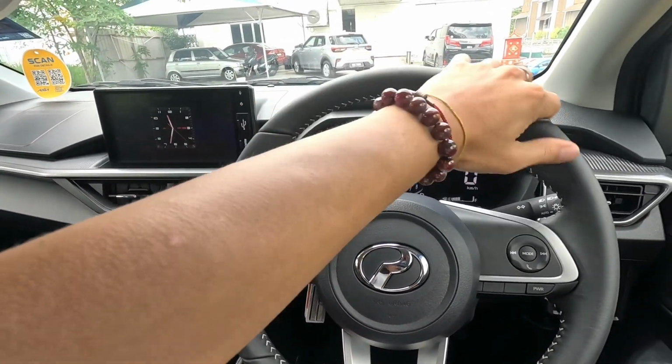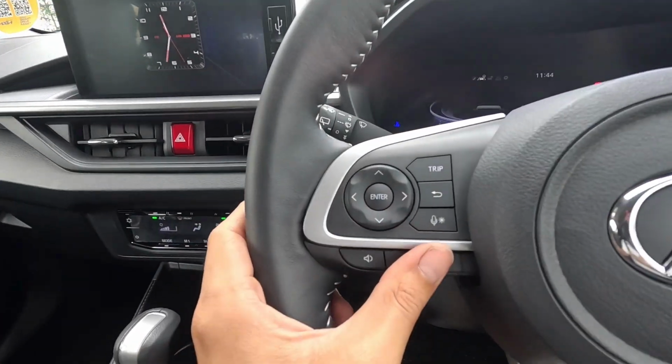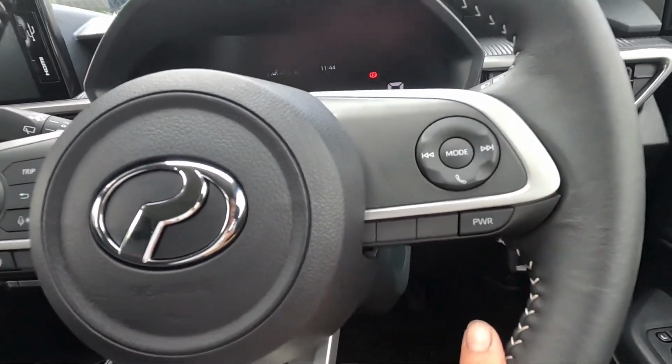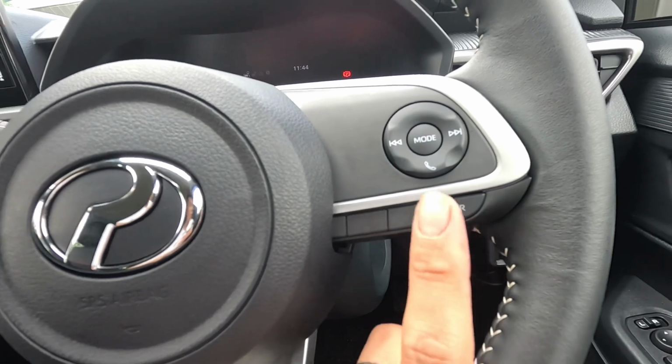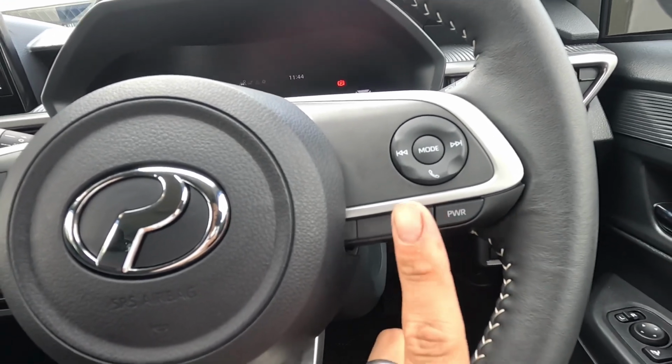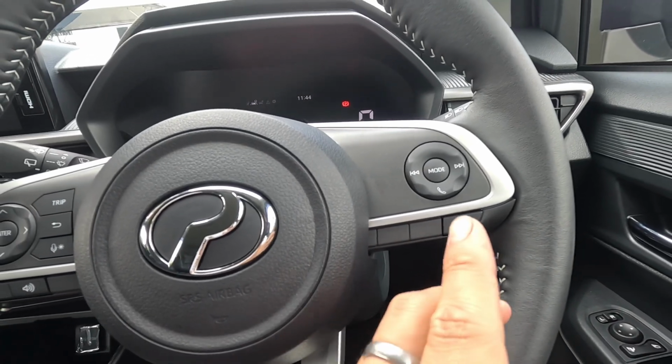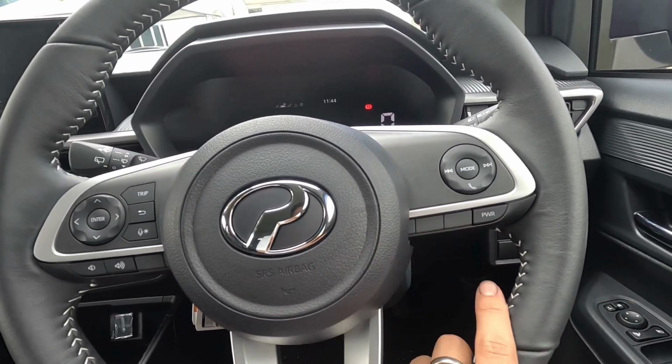Okay, then you've got this multifunctional steering wheel. So here you can see you have all the controls, the trip. Okay, and on the right side you've got mode and you've got power. Now a lot of people ask, what does the power do? So the power does not increase the horsepower of your car itself, but what it does is it sharpens up your throttle response. Yeah, and that's basically it.